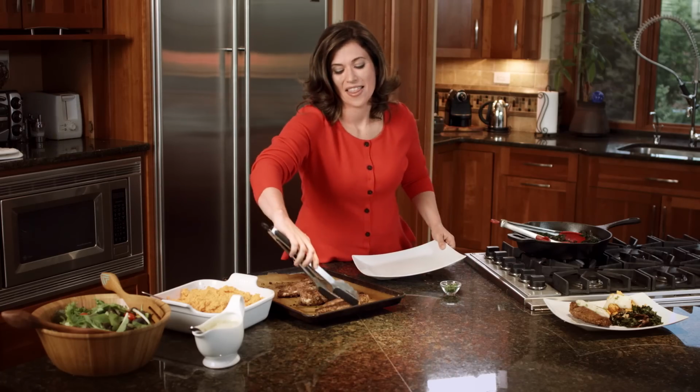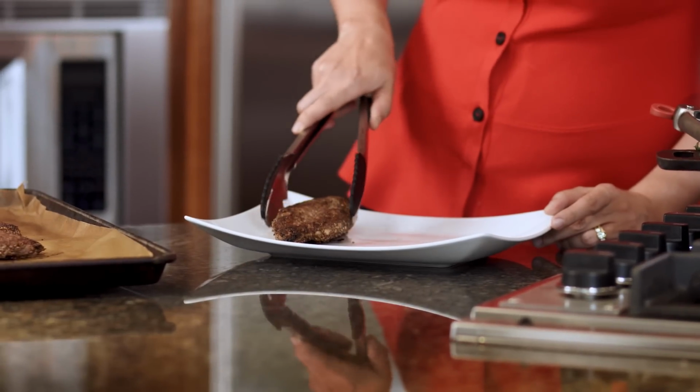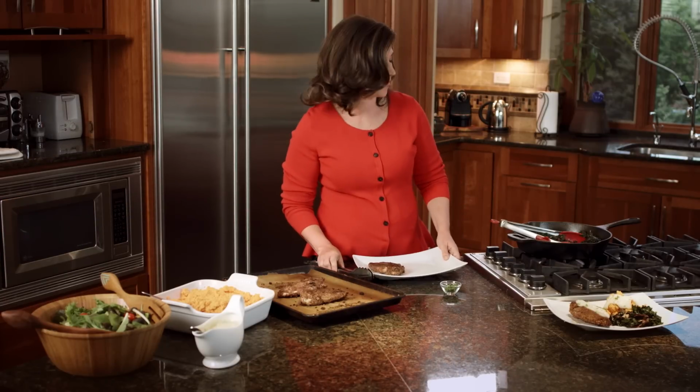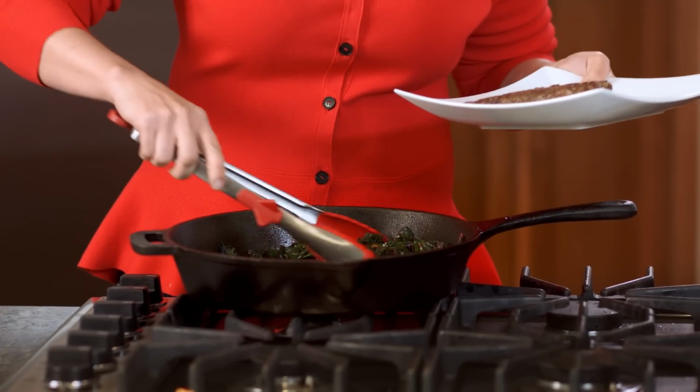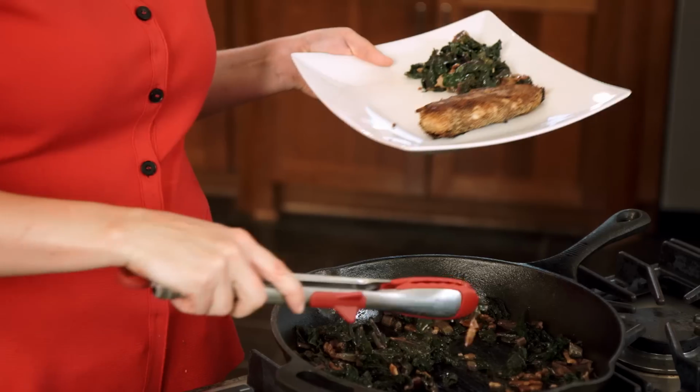Welcome back. It's time to eat. This pecan-crusted chicken breast smells so good, and you'd be amazed how such simple ingredients can create such a complex flavor. The bacon braised kale is just full of nutrition. Even better, it's full of flavor.